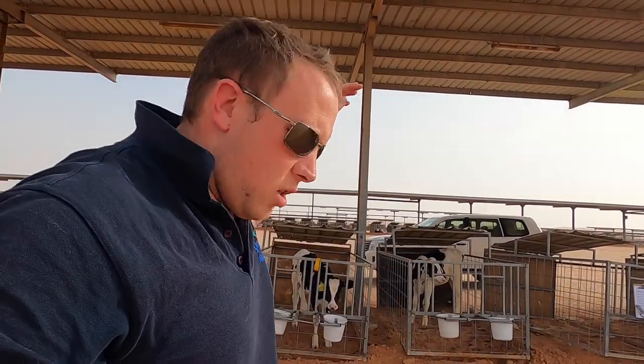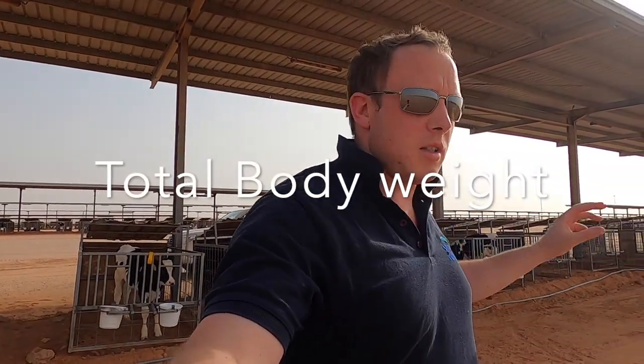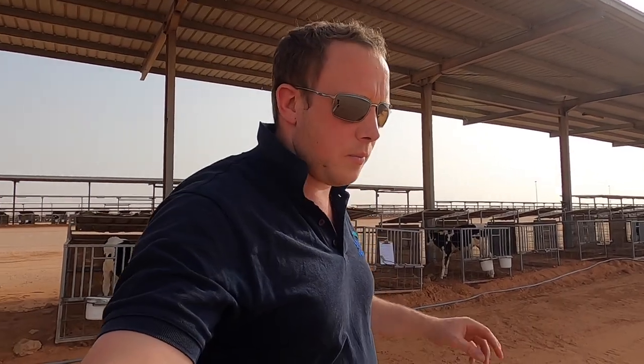Now, that isn't the target that we use for them to be weaned. We actually use weight here. So the weight of the calf at the time is the target that we use. Oh yeah, and I meant to say the weight target is anything above 85 kilos, but we're generally weaning off here. We'd be averaging about 92 kilos at 72 days.